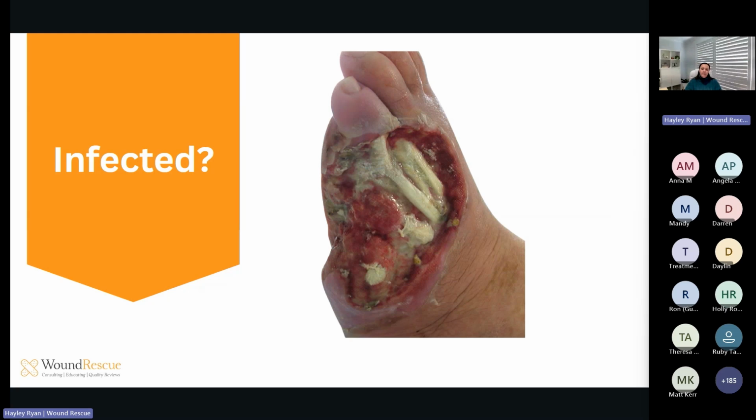And the last one, what do we think of this one? Infected or not? A couple of no's this time, a couple of yeses. And I had a feeling you might say no, but in fact, this was an infection and they were systemically unwell. So we provided an antimicrobial as well as antibiotics. Sometimes infections can present very red. Yes, you can see the ligaments there, but very redness can also be a sign.